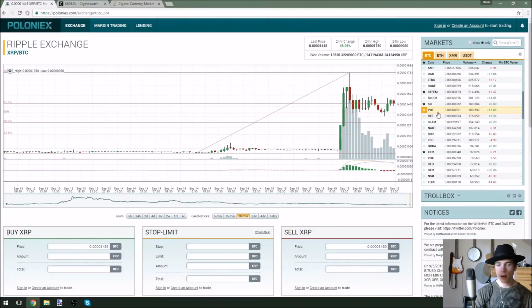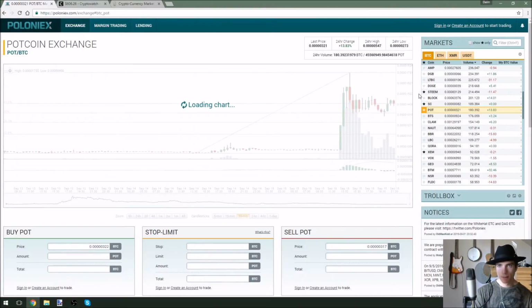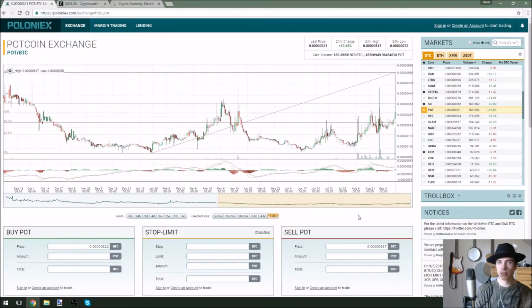The other one I wanted to point out was Potcoin. Come on, Poloniex and chart patterns. Loading. Anyways, yeah, so Potcoin is a really good investment right now. It's doing similar things to what XMR did again. And XMR, as we all know, is an incredible investment, and especially recently.